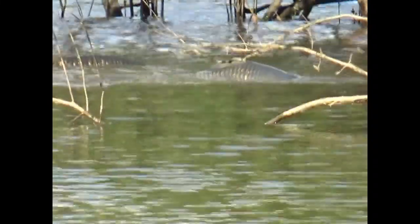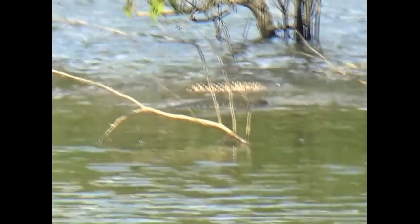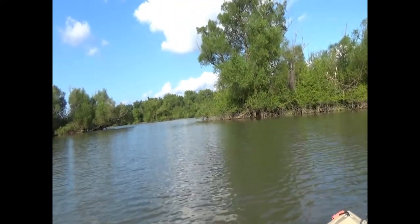That's the carp right there. That's the back of a carp. 2 carp. There's 1 carp, there's another carp. I'm trying to get into the shallows. You'd think, oh, it's like shooting fish in a barrel, but I haven't gotten a single fish yet.